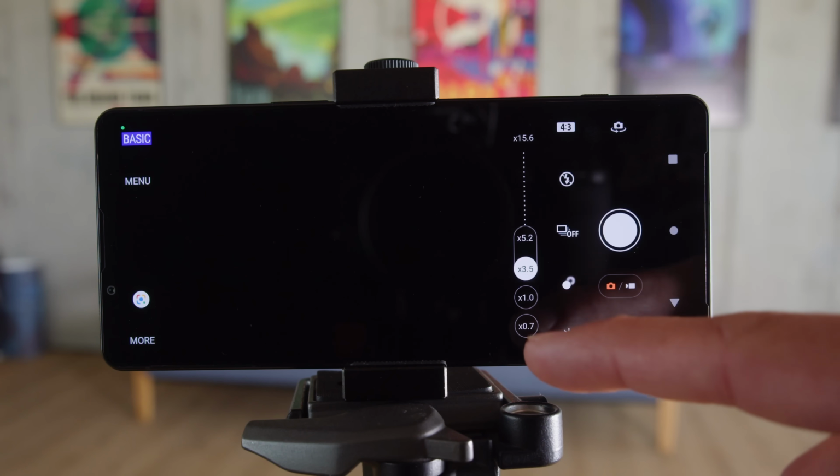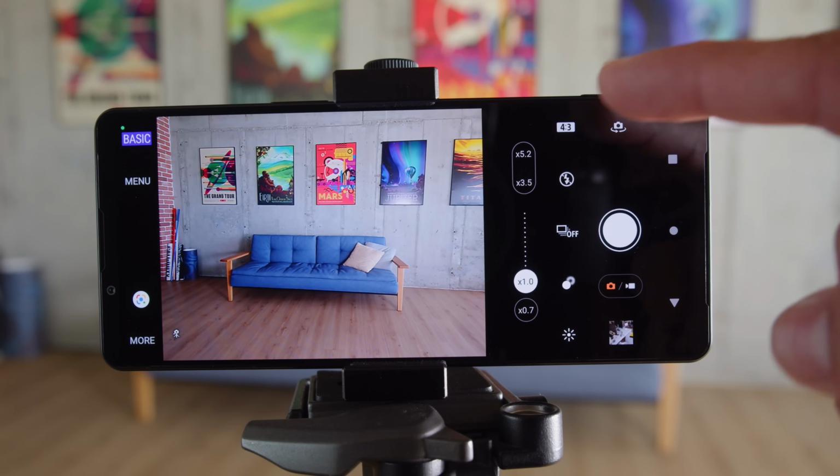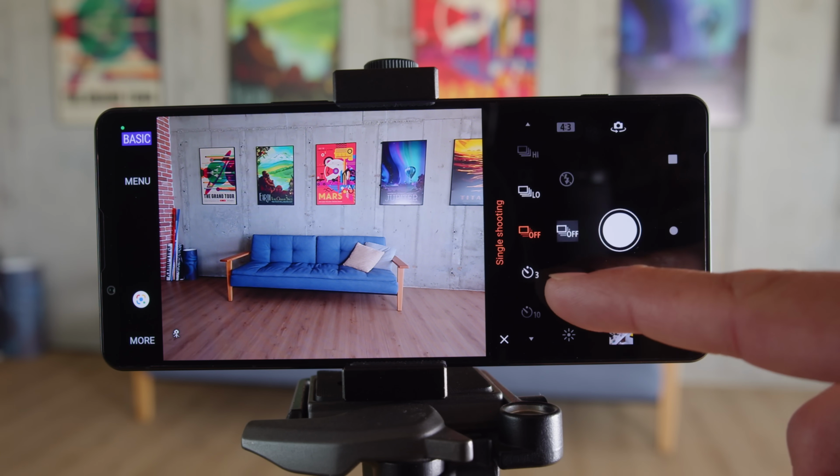The default one is Photo Pro, and in its basic mode you get a zoom selector, and several sliders with options for things like aspect ratio, flash, bokeh, and white balance.